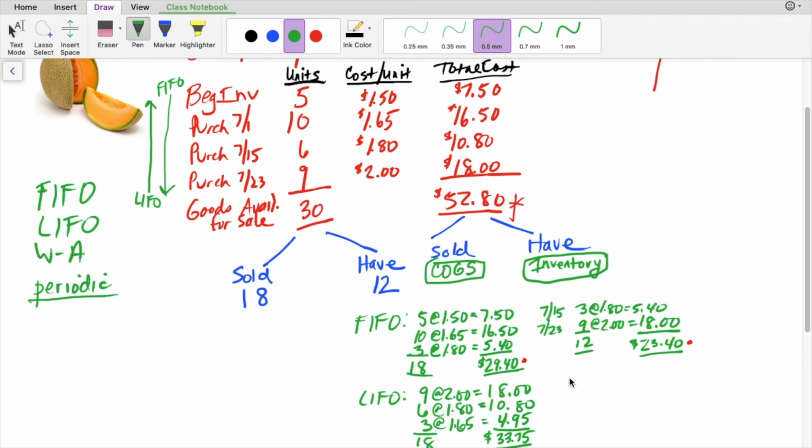What do I have left? Well, I still have my beginning inventory. I still have the 5 units at $1.50, which is $7.50. I still have how many of the purchase on July 1st? I took 3 of them away and I expensed 3 of them, which means I should still have, from the July 1st purchase, 7 units at $1.65, which is a total of $11.55. And so I have a total here of 12 units that I still have, and those 12 units have a cost of $19.05.